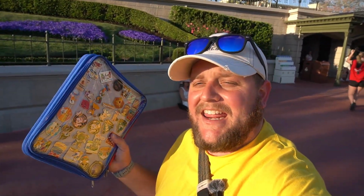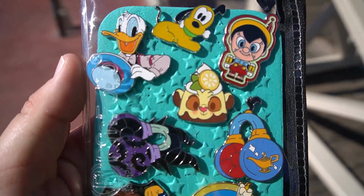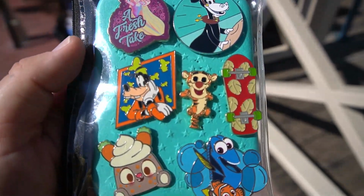We are going to go ahead and call it for our pin trading day here at the Magic Kingdom, and it is a very, very good day of pin trading. A lot of good stuff on the boards, found quite a lot of stuff in general as well. So I'll make sure to show you guys all the pins that we did trade for today and everything else. But on top of that, we also got to ride the Haunted Mansion, which had a little audio issue, so my bad on that one, and got to ride Tiana's Bayou Adventure.